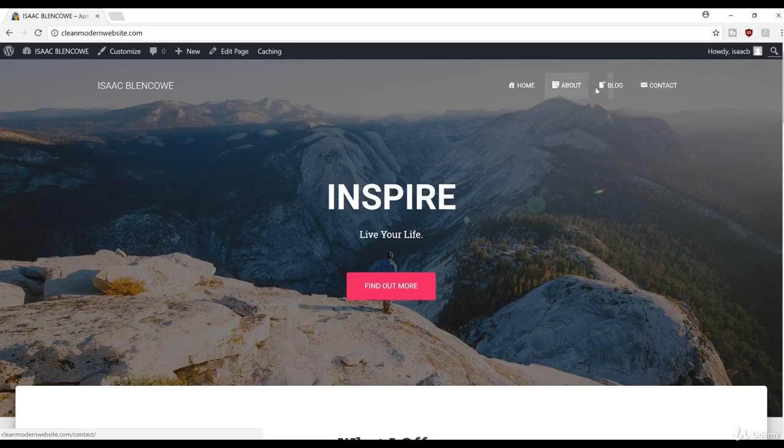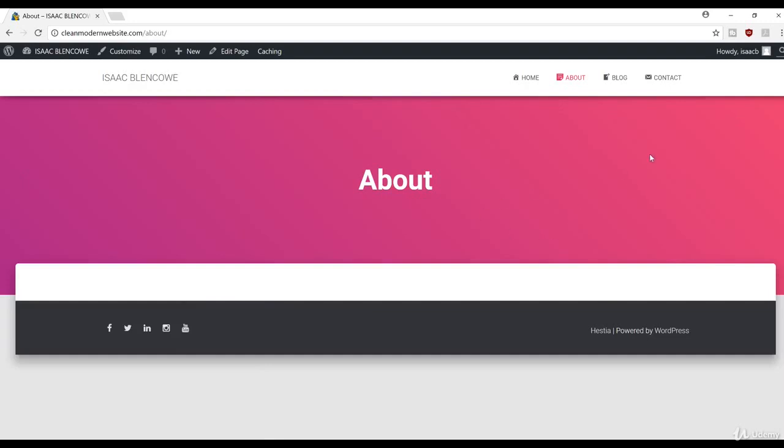So what we're going to go through and do now is just tidy up our menu sections here, because remember these lead to separate pages. I'm going to show you guys how to do this, and then you can apply it to whatever new pages you eventually may create. So you're going to go to About.